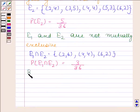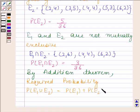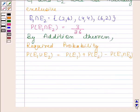Now by addition theorem, required probability, that is probability of E1 union E2, is equal to probability of E1 plus probability of E2 minus probability of E1 intersection E2. Probability of E1 is 18 by 36, probability of E2 is 5 by 36, and probability of E1 intersection E2 is 3 by 36.